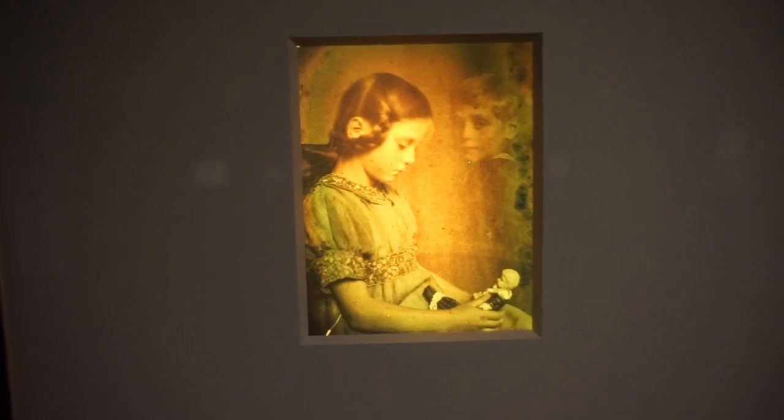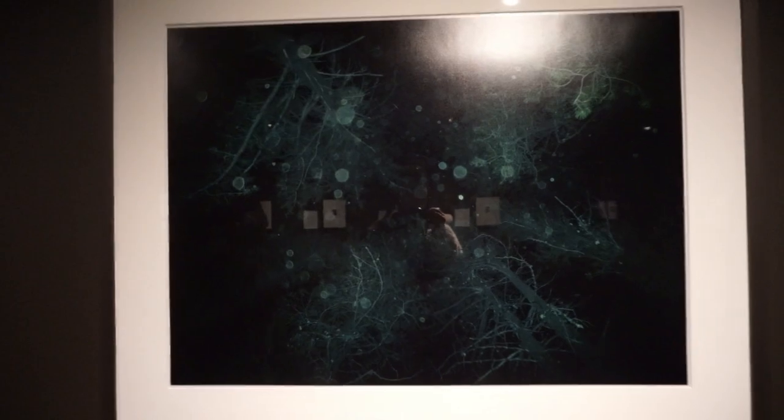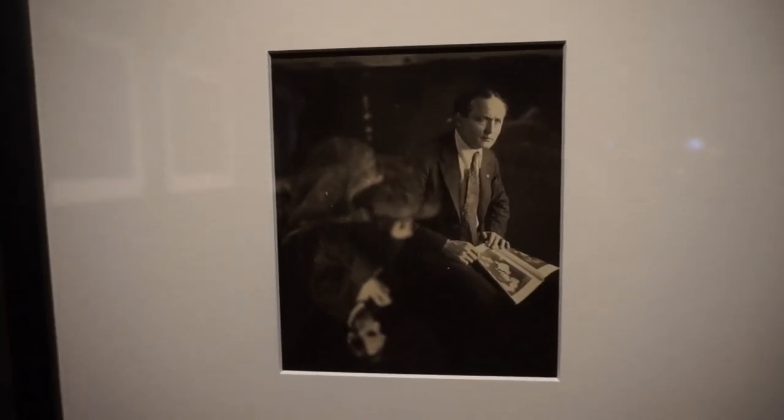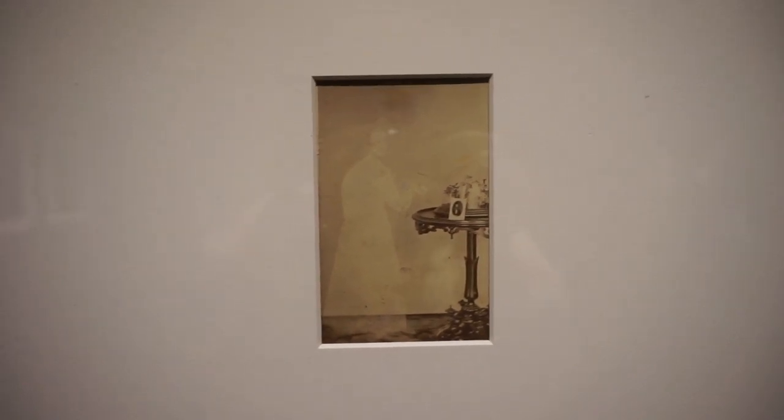Spirit photography was incredibly popular at the turn of the century because of the changing of technology and the rise of the spiritual movement. This was just a really fun photography exhibit to look through. I always love seeing little ghostly apparitions here and there.